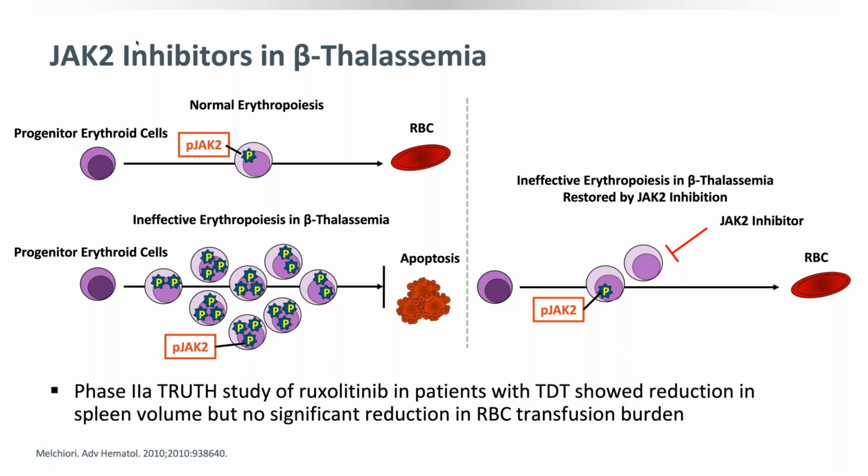So there was the phase 2 trial that was done, which is called the Truth Study. That did show that while patients with transfusion-dependent thalassemia showed a reduction in spleen volume, which meant that maybe there was some amelioration of extramedullary hematopoiesis and some enhancement of effective erythropoiesis, there was no significant reduction in the actual transfusion burden. So maybe these cells were not really coming out of the bone marrow any more effectively. And so development for that drug has been halted, and that's not moving forward.